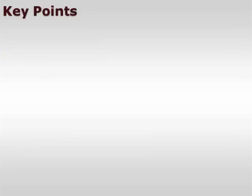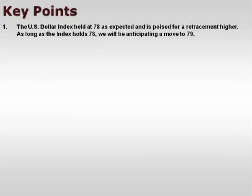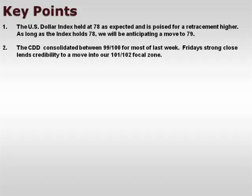Let's take a look at a few of our key points. First of all, the US dollar index held at 78 as expected and is poised for a retracement higher. As long as the index holds 78, we will be anticipating a move to 79. CDD consolidated between 99 and 100 for most of last week. Friday's strong close lends credibility to a move into our 101-102 focal zone.